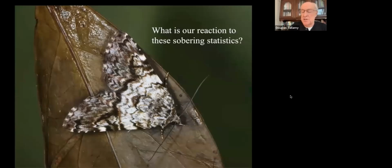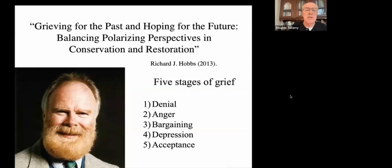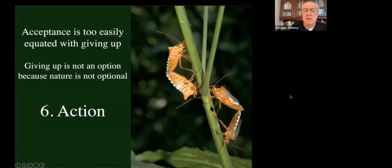So what's our reaction to these sobering statistics? People are actually studying that. Richard Hobbs wrote a paper about it. He likens our reactions to the 5 stages of grief that we experience when we get typically a news of a terminal illness. First, there's denial. We certainly have plenty of people denying that we have a problem at all. Then there's anger. I feel a little bit of that sometimes. Bargaining, depression, I feel a little bit of that sometimes too. Then the final stage of grief is acceptance.